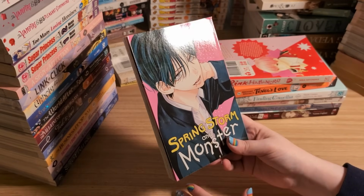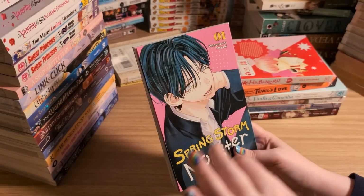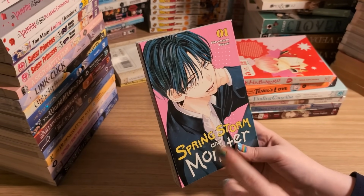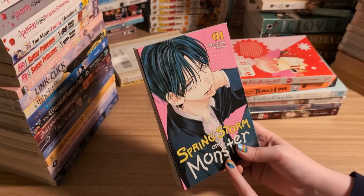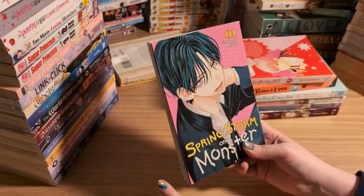Springstorm and Monster Volume 1, same mangaka as Cheeky Brat and Stray Cat and Wolf, neither of which am I a massive fan of. This one I also was not a massive fan of, and I will explain more and why in that video.